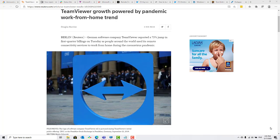Congratulations go to TeamViewer, who has had a 75% surge of billings in the last quarter. I've watched on as the likes of Citrix saw their stock price go up, which was somewhat expected, but I had forgotten about TeamViewer, which now does seem like an obvious benefactor in the need for remote work and remote support, particularly that remote support. I know some small to medium-sized companies that I've worked with have used TeamViewer for that type of support model, so I guess it makes sense that there's this growth.